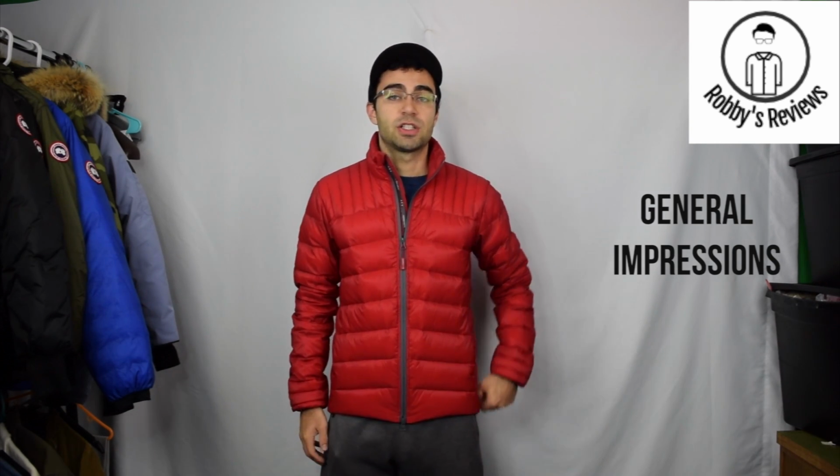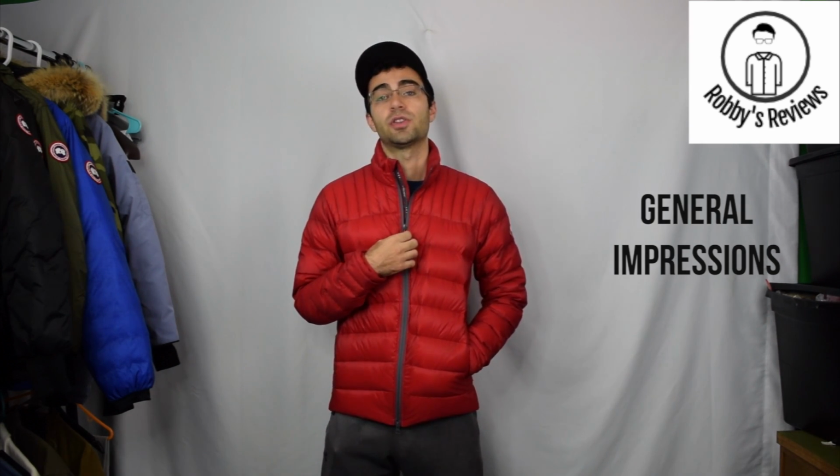This jacket is great as either a mid-layer or just a really minimalistic down jacket. It's a little cheaper than the other Canada Goose jackets I just spoke about. So if you're looking for a minimalistic jacket, this jacket should be a great choice for you. So here's the overall score for the Canada Goose Brookvale jacket.